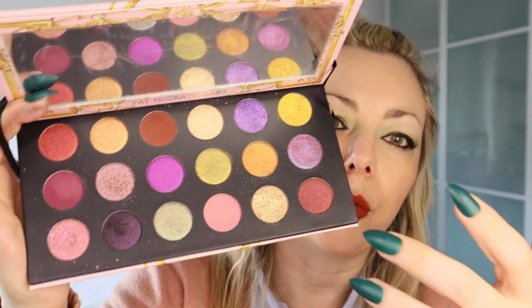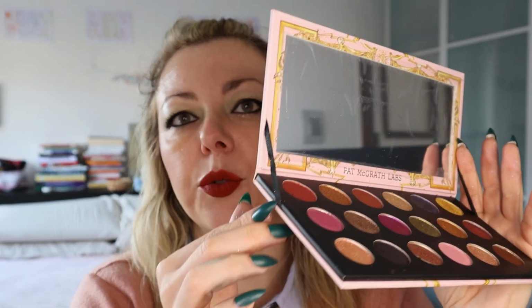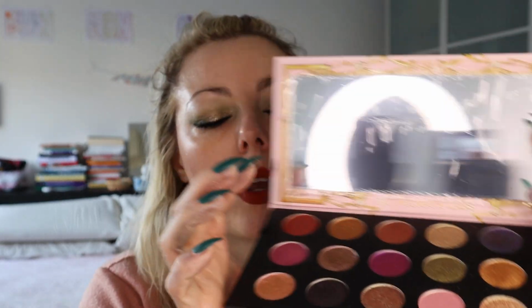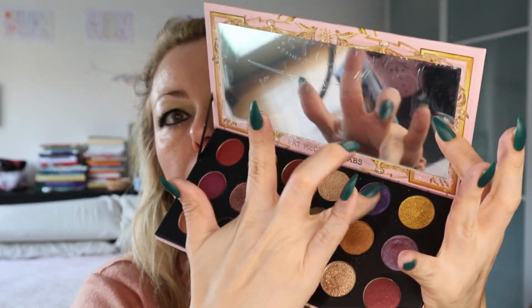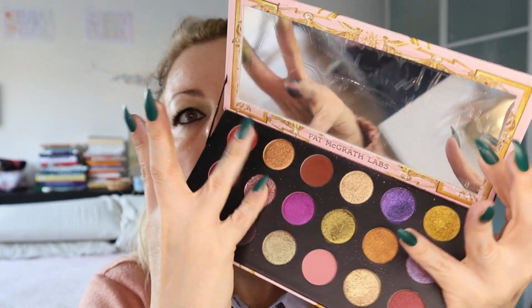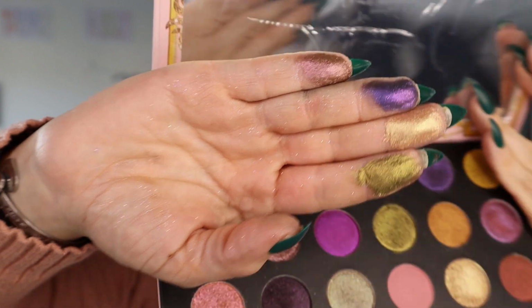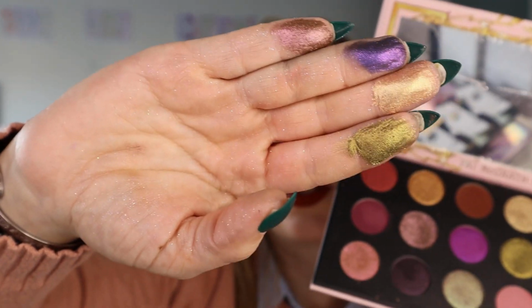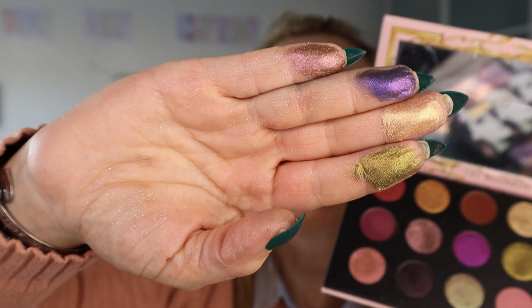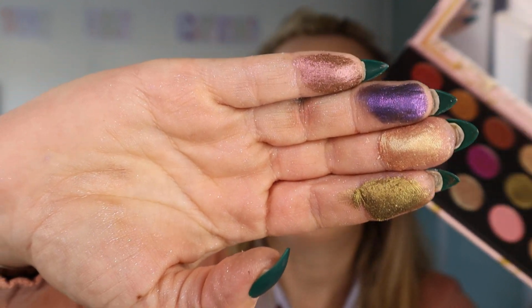However, I haven't got that collection, so these colors are all new for me, and the palette is so nice. It's so difficult to keep this palette open because the two sides are connected by this one. However, I'll try to show some of the colors, just picking them up randomly. This is huge. The price was not low, but it was so low compared to the usual Pat McGrath price. So if you have the opportunity, buy this one.